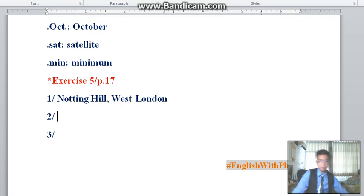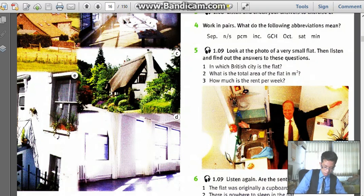Number 2. What is the total area of the flat in square meters? Have you remembered the number? Or did you forget it so soon? No, maybe not. I remember that it was 6 square meters. Yes, 6 square meters.